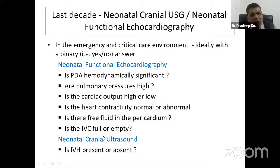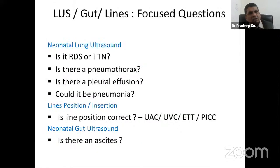This section was just covered by Dr. Mohit. Ultrasound of the cranium helps for diagnosis, screening, and monitoring purposes. We will show some cases when we discuss that. As for lung ultrasound, if you open any journal or search any index, PubMed or Scopus, anywhere, in 1 month's time you will find 2 to 4 articles on lung ultrasound.